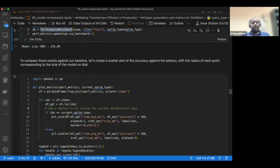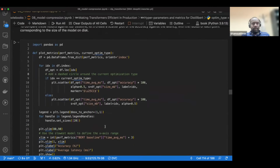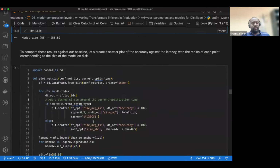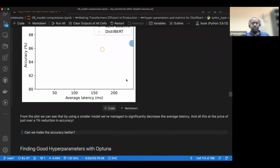Okay, here they just want to visualize the performance of the models, and we can see the accuracy, the big bar and this small bar here. This is something good in terms of latency, which is better, but the accuracy doesn't reach BERT's, though it's still good, right? So from the plot, we can see this. One comment I want to make is about the graph.